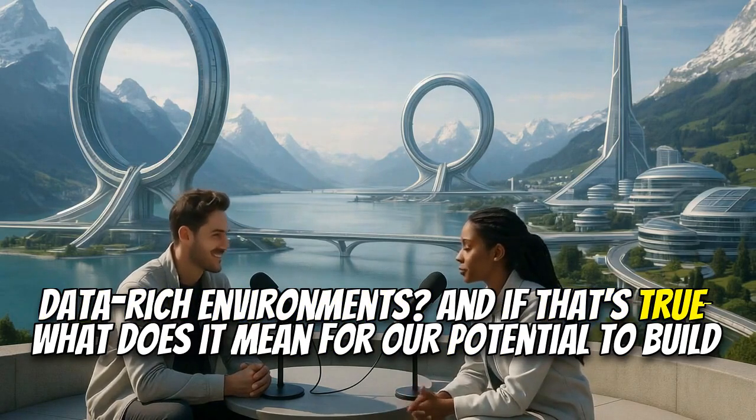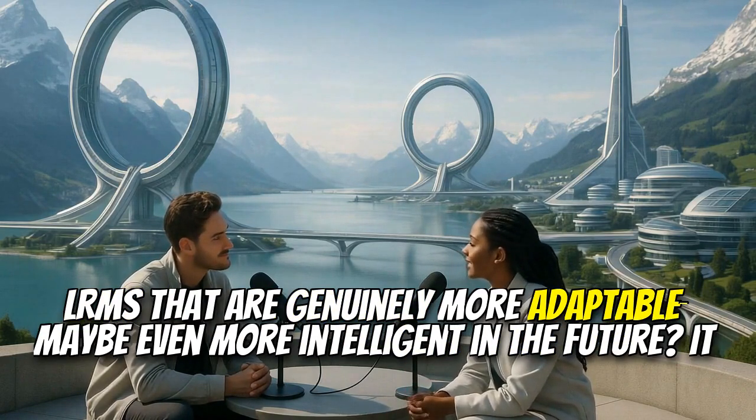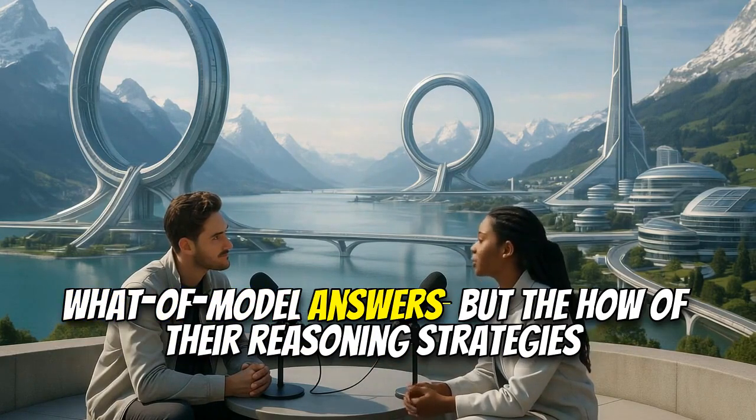And if that's true, what does it mean for our potential to build LRMs that are genuinely more adaptable, maybe even more intelligent, in the future? It certainly suggests a fascinating path forward, looking not just at the what of model answers, but the how of their reasoning strategies.